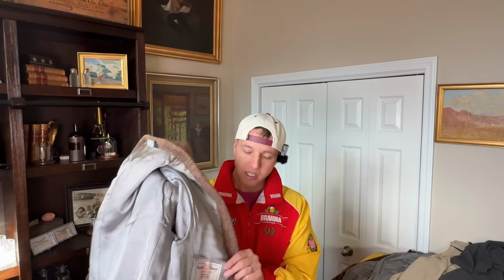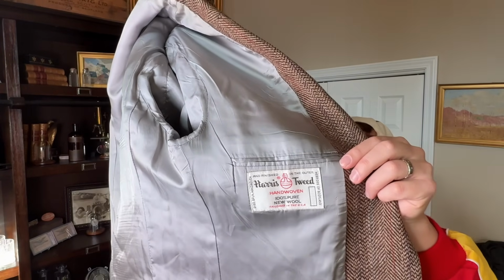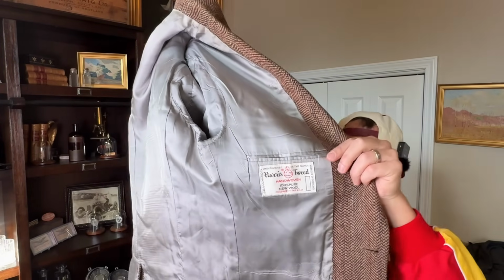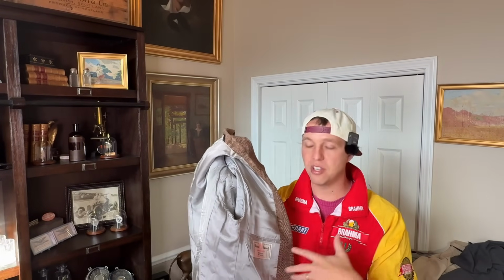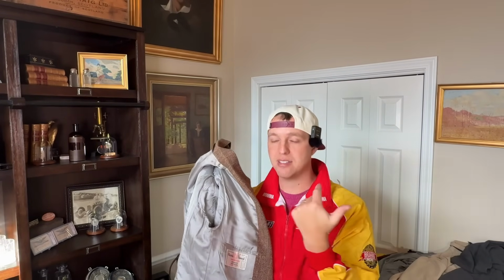We got a couple Harris Tweed jackets here. Let's talk about them. Harris Tweed. We talk about these almost all the time, and I'm going to mention them all the time. Harris Tweed, definitely you want to pick up for the right price. Under $10, jackets like this, blazers like this, hats, I've seen vests, all that sort of stuff.